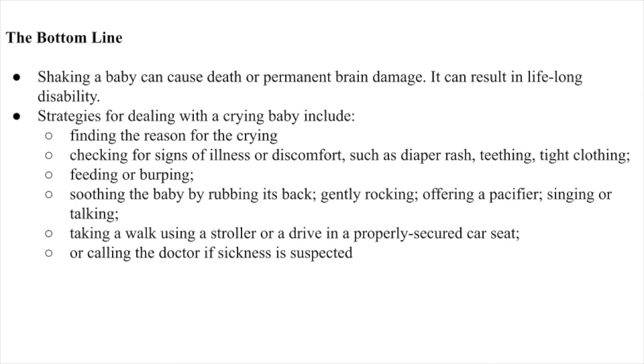The bottom line: shaking a baby can cause death or permanent brain damage. It can result in lifelong disability. Strategies for dealing with a crying baby include finding the reason for the crying, checking for signs of illness or discomfort, such as diaper rash, teething, tight clothing, feeding or burping, soothing the baby by rubbing its back, gently rocking, offering a pacifier, singing or talking, taking a walk using a stroller, or a drive in a properly secured car seat, or calling a doctor if sickness is suspected.